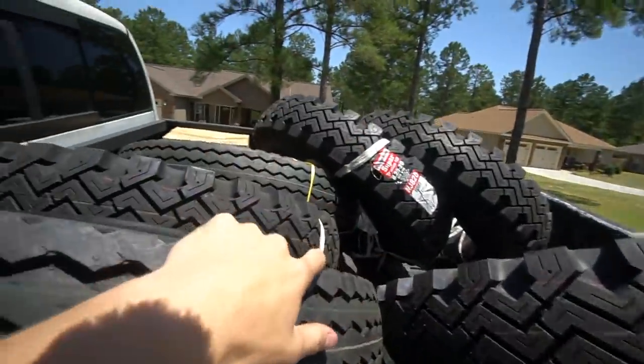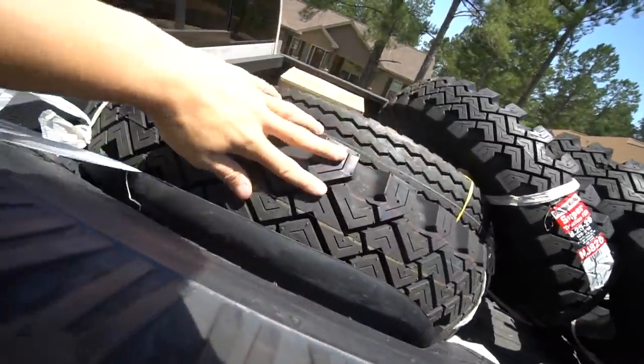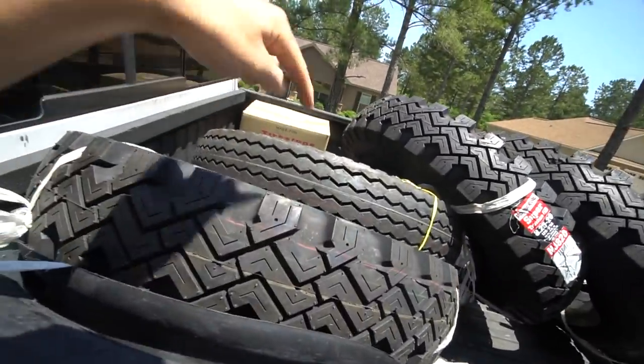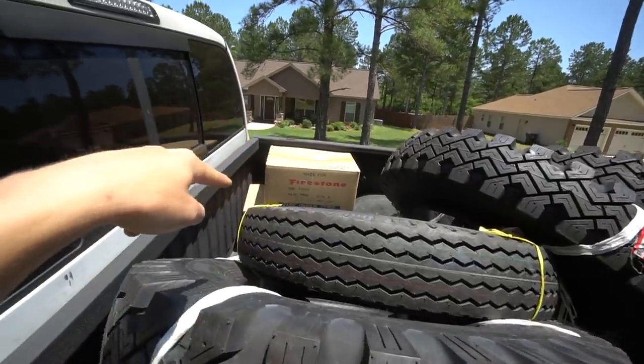Going back home. Alrighty guys, we just got some lunch and we are back at Caleb's house with the brand new tires. I think they look mean as hell. Got all six tires. These are gonna be the front tires, and then the more aggressive ones are gonna be the back tires. So we got two of these, and then we got four of these more aggressive ones. And then we got the tubes in the boxes right there.